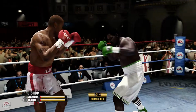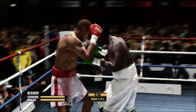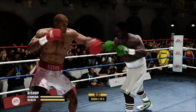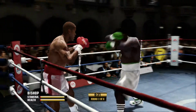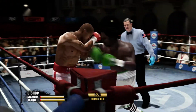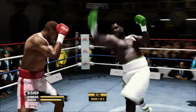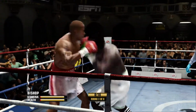You get discouraged. You start giving in. Johnson's corner has to give him some advice here, because that left hand has been scoring too consistently. Exactly, Joe, and there's nothing else that he really has to worry about. Take that out of the equation, he'd be winning the fight. Some bite to it, that right hand by Johnson. Stay away from those. Come on.